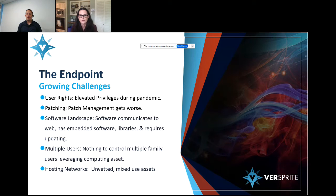Patch management gets a lot worse under the pandemic with remote workforce because now you don't have centralized patch management servers that can easily touch upon the endpoints. Different time zones, potentially. You have different networks, obviously, and you might not have the necessary technology like agents to be able to phone home and say, oh, let me get the latest batch of patches for my system. And so it becomes more complicated.